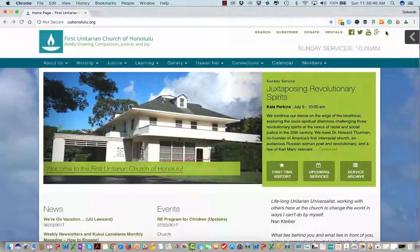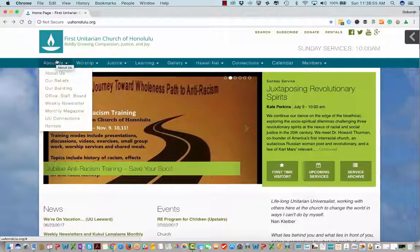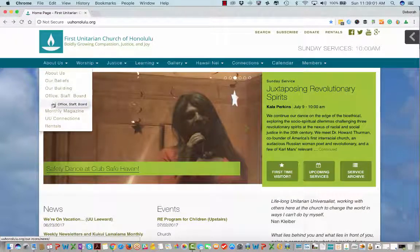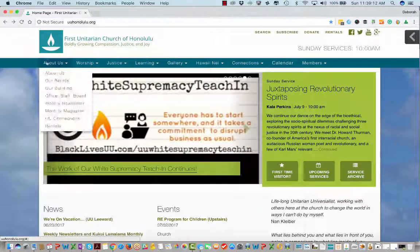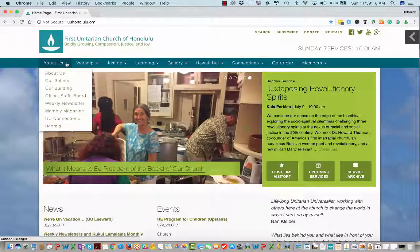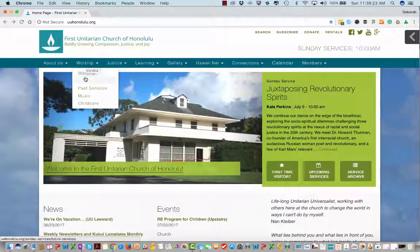We've finished the utility bar tour. Now we're looking at the main horizontal navigation bar, and About Us gives us a chance to talk about Unitarianism overall, our congregation, our beliefs, our building, our office, staff, and board, a link to weekly newsletters and to our monthly magazine, and also links to Unitarian Universalist connections from around the world, and we've added another link to rentals here. You can see we're kind of stressing that people rent our building because we're trying to sustain our important mission. Worship takes you to a link to our future services, our past services, music, and childcare.